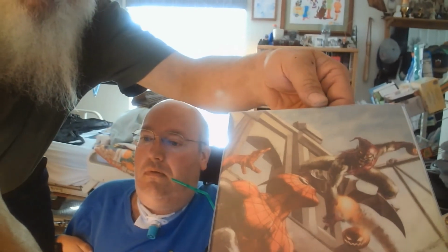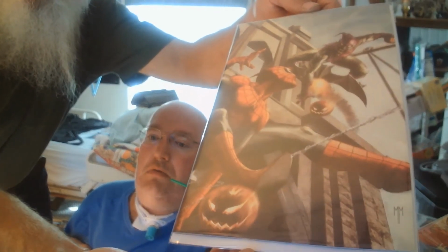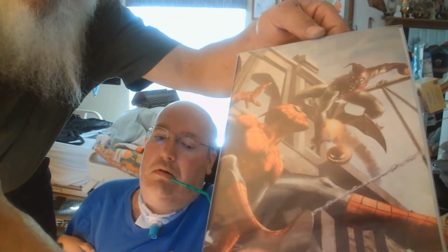Wow. If I am to get any of them graded, those last two are contenders. But, you know, I'm moving more toward grading the older keys rather than these ones. Those are both pretty nice, though.